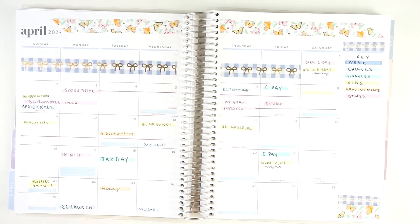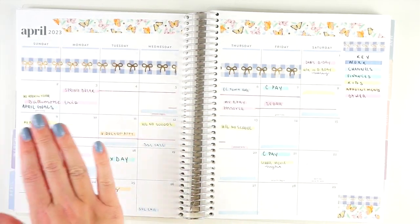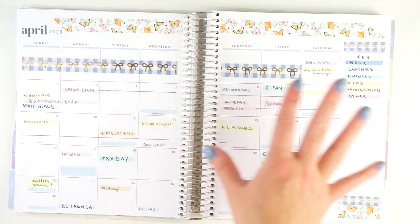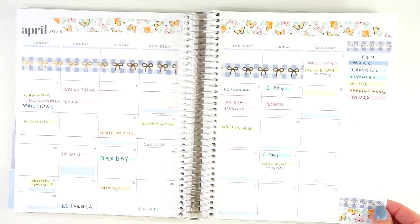We've got my April calendar. I love how this looks, and I'm just really, really feeling this butterfly washi. I used it a ton. It's so gorgeous. I am not usually a big butterfly person, but I'm just here for it.